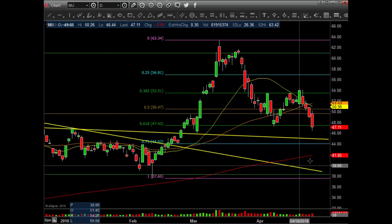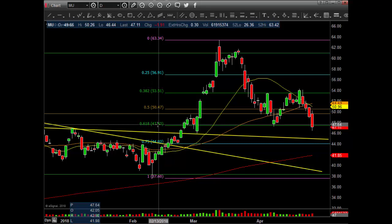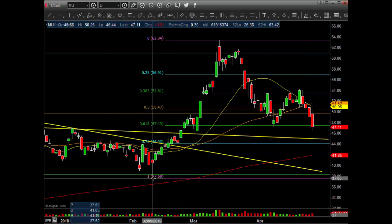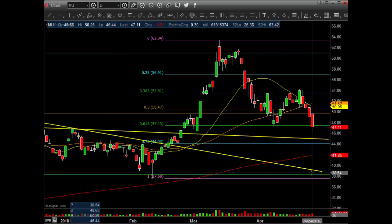I still think this could be a $40 stock. We get 2 more days of selling, it will be a $40 stock, guys. Watch this area. It's got to stay above 47.43. If it does not, this thing's going to start sliding. You do have good support around 45, 44, 41.85, and then 40, and then the double bottom at 37.60. Market stump. This will be at 37.60 in no time.